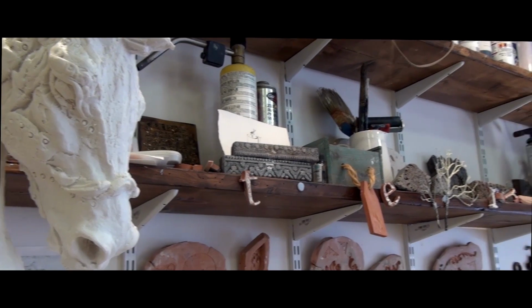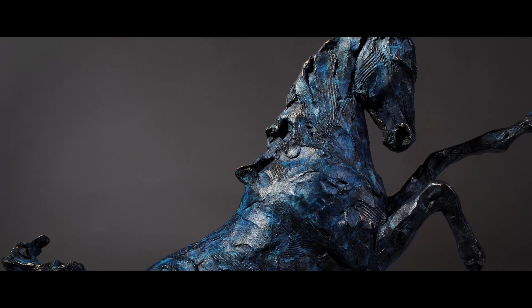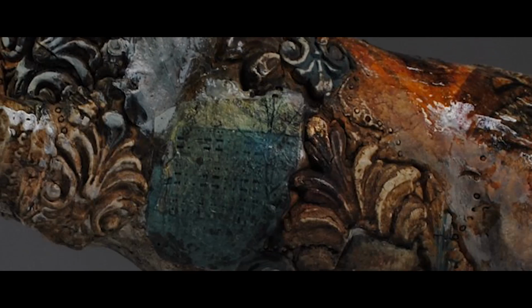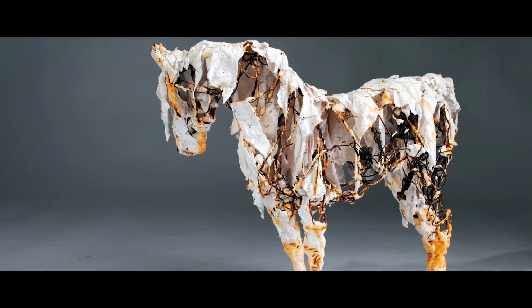I've been making images of horses for as long as I can remember. My granny used to tell me stories about fairy horses whisking people away into the underworld. And I think that's how I came to associate horses with storytelling and with transitions.